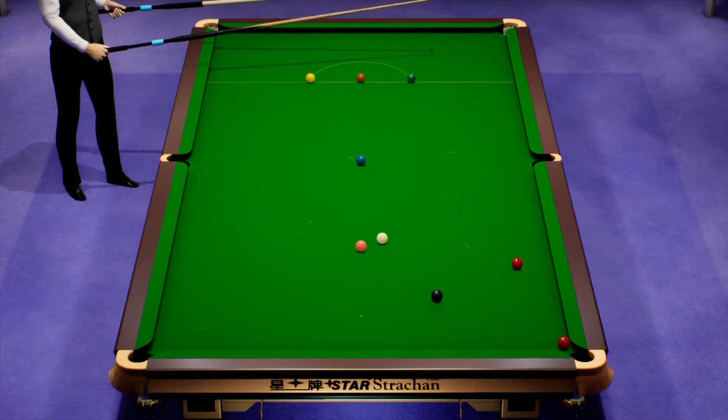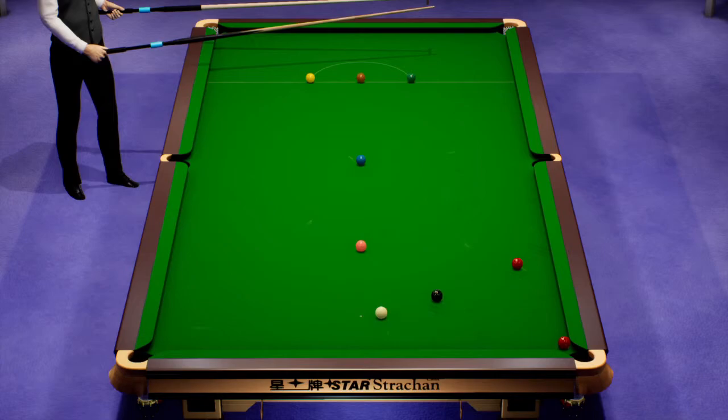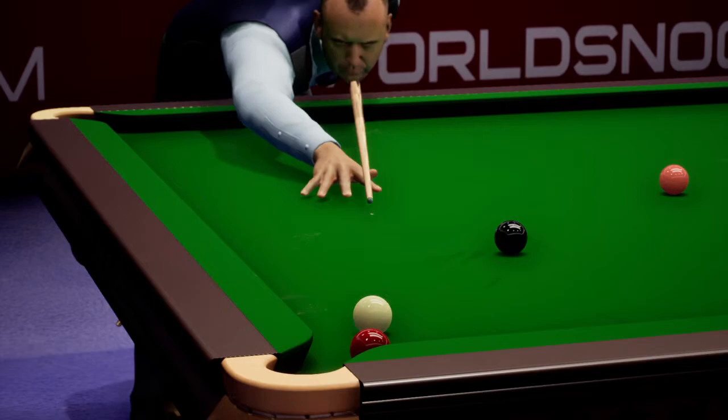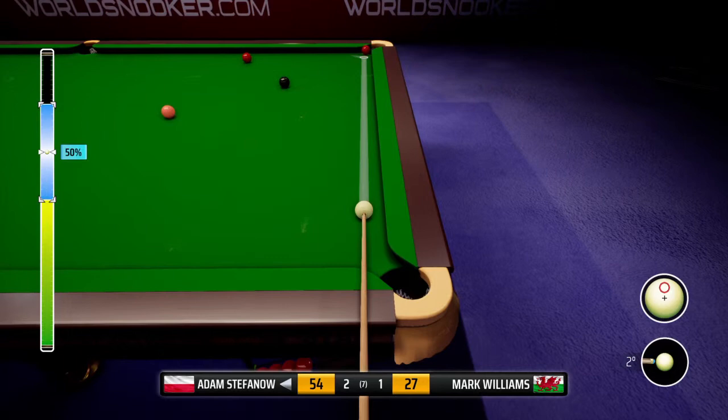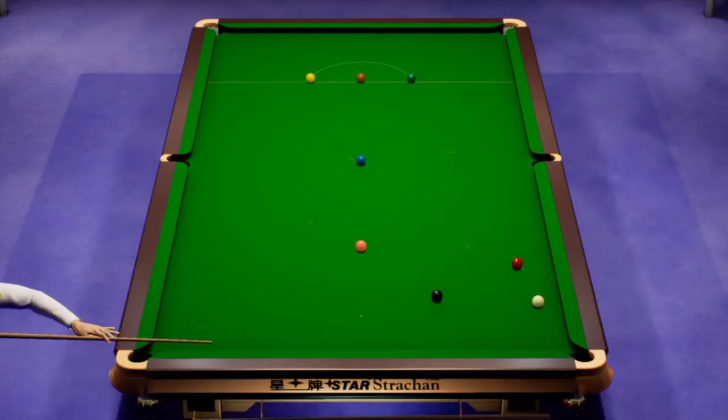Unlucky. And we kept it on. We left it on. And Stefanow, 54. Not enough lead here. Ooh, he misses it. That really is loose. What was that, Mark? I need good control over the pace of the white with this shot.